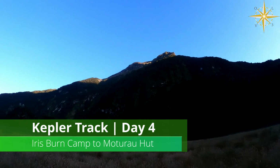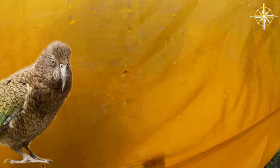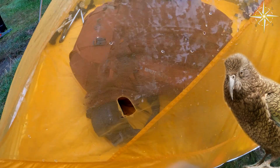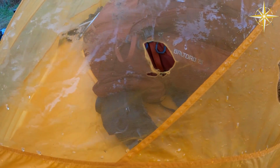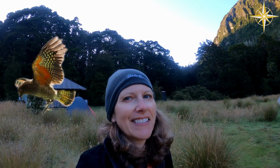Ah, what a beautiful morning. But we sustained a little bit of damage last night. A little hole right here, a larger hole right there, a little tiny hole here. And what did it? Kias. Time to clean up and hit the trail.